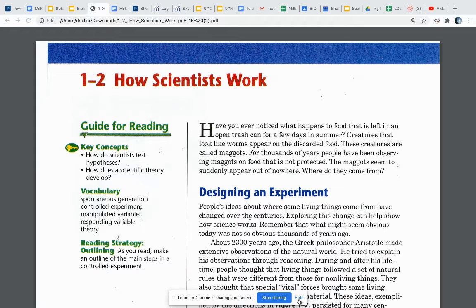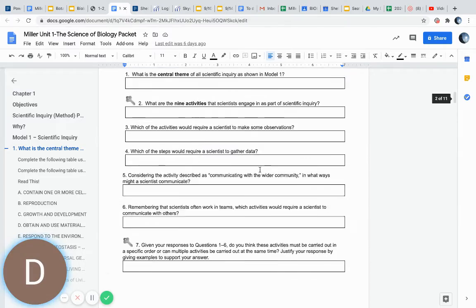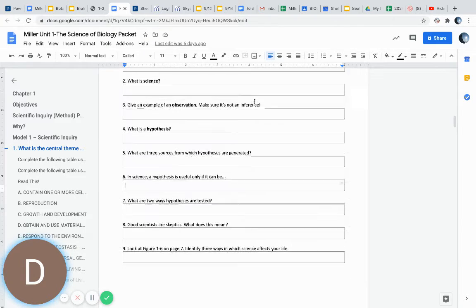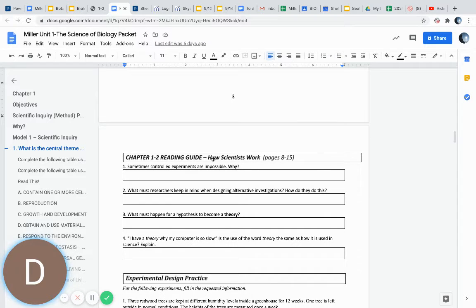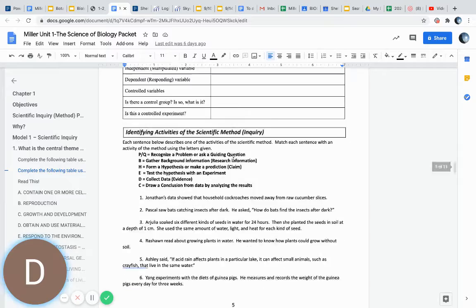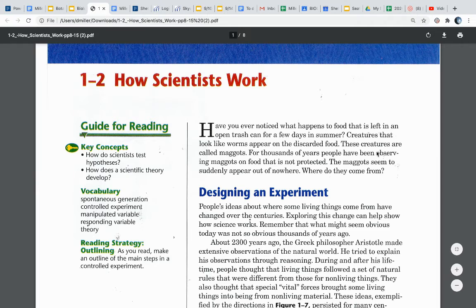Okay, so a reminder, these readings for Unit 1, Chapter 1, are going to correspond to your Unit 1 packet. Section 1.1 addressed page 3, the reading guide on page 3, which was the other video that you might have listened to. The Chapter 1.2 reading guide will follow the pages that I'm going to read, and it will cover pages 4 and 5 in your packet, which will be your homework. All right, so let's get into it.